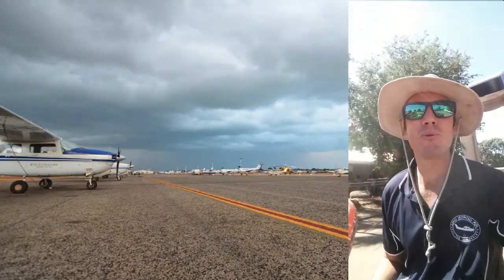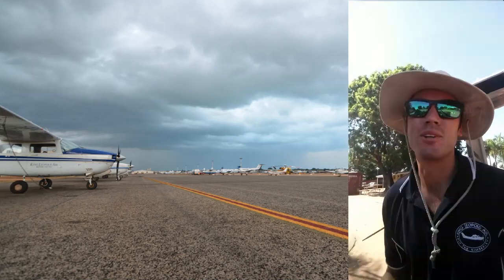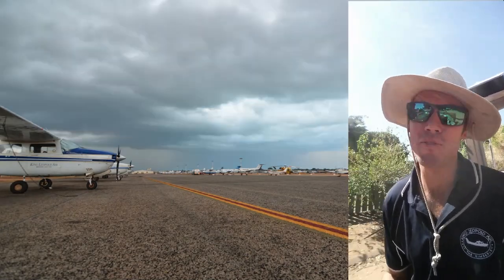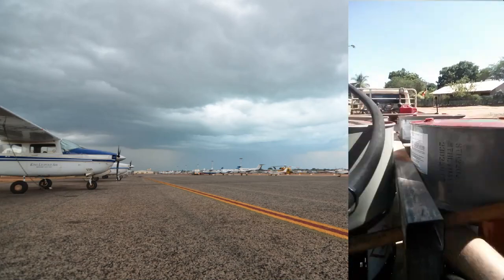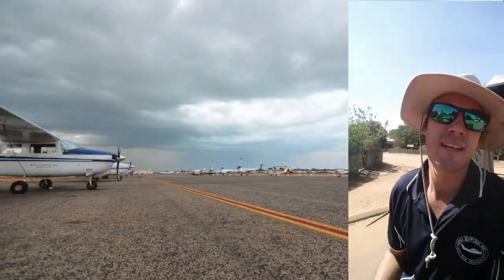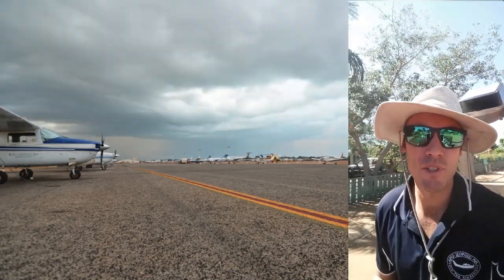Alright, so I'm leaving Kalumburu now. I've had a real last minute change of plan, a complete change up to my manifest, which had to be really quickly worked out to see if I can get back to Broome first of all before last light, and then working out the fuel, which I'm sort of on top of right now. So heading back to the airport now. Mick's going to refuel the aircraft to full tanks.